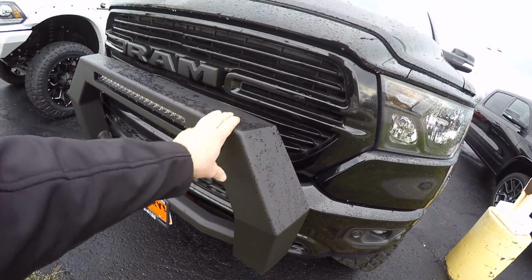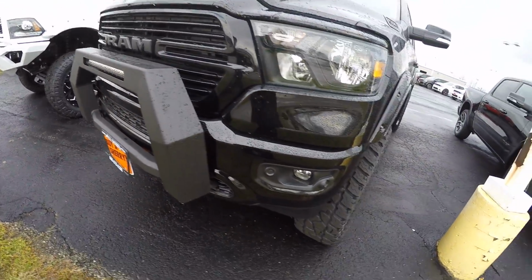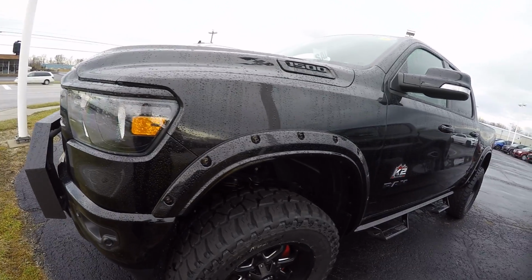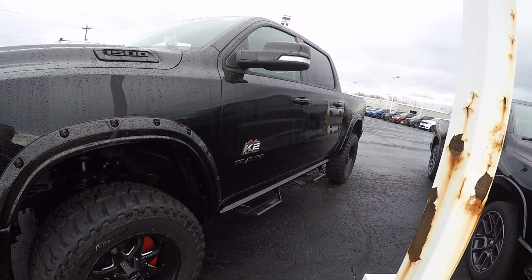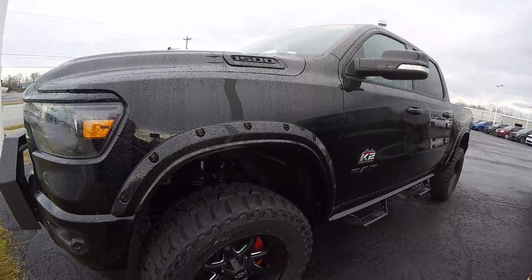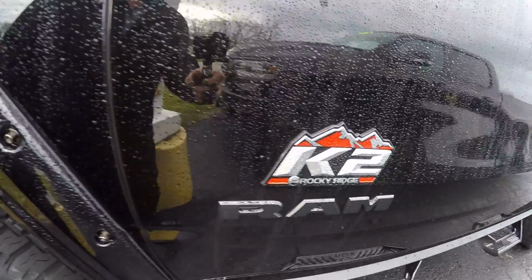The Rocky Ridge put the bull bar on it. You've got the LED lighting in the front. We've already got front parking assist sensors. Comes equipped with the Hemi, the 5.7, 8-speed automatic transmission. It is a full crew cab.